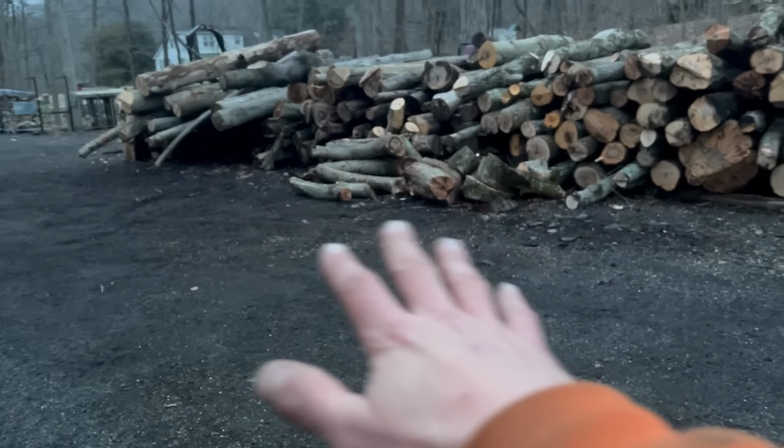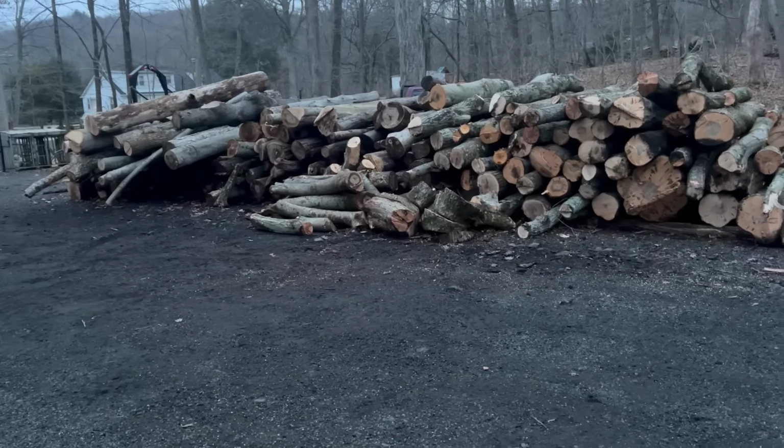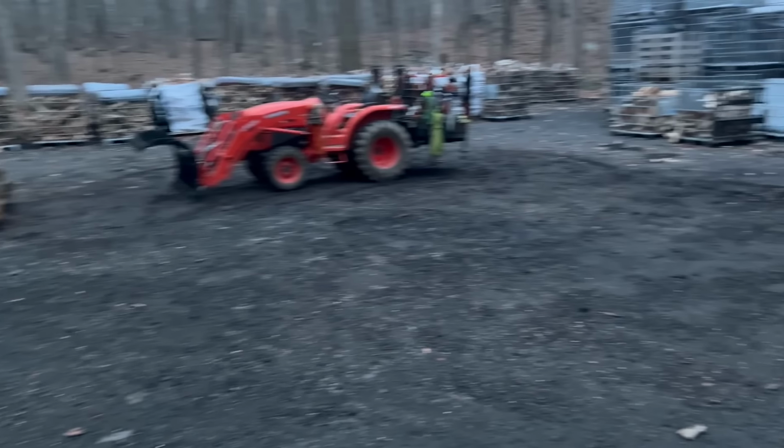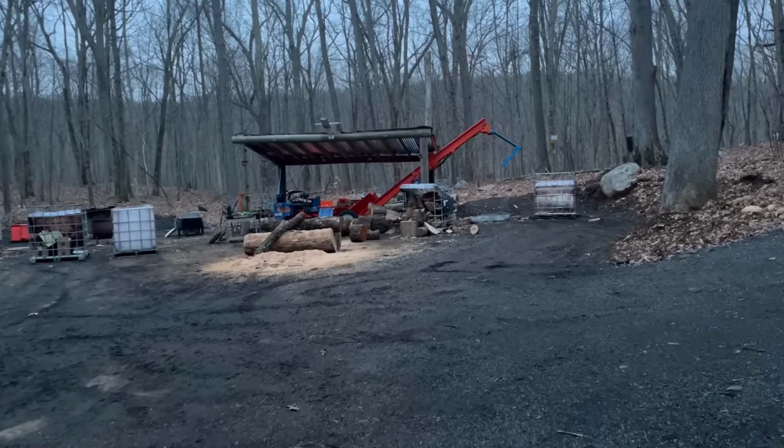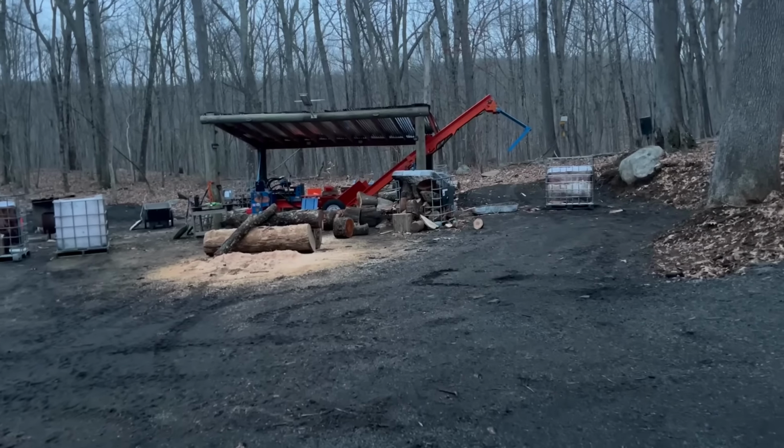There were a ton of leaves and stuff all in here from all that cherry, the short pieces that Chris and I were cutting up and splitting in the last video. We still have a little bit more cherry left to go over here in front of the Eastonmade.